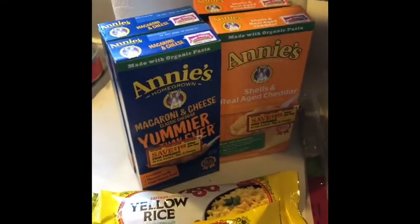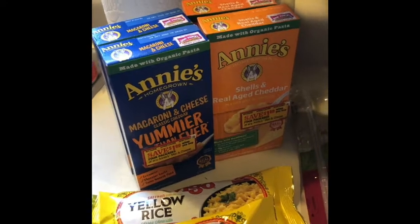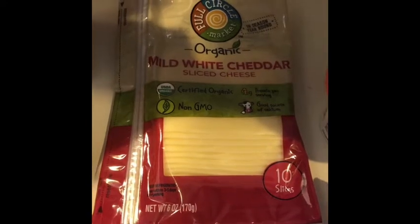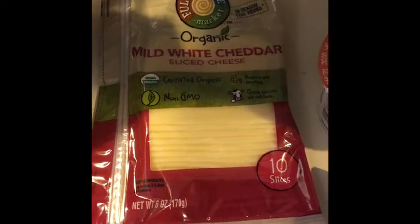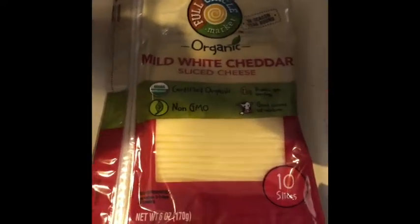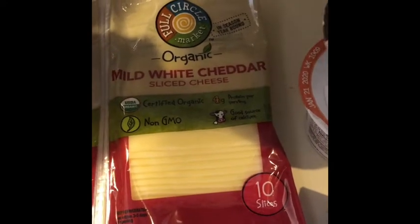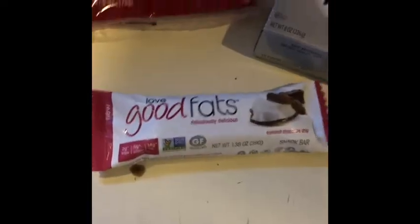Annie's mac and cheese was on sale for only $1 each, and my 11-year-old daughter Isabella loves Annie's. I also picked up some of this organic mild white sliced cheese. It's kind of on the pricey side. It is organic, but my 11-year-old absolutely loves this cheese. I think it was like $5 for only 10 slices, maybe. It was not cheap at all. Maybe it was $3.99 on sale. I don't remember. This I get.